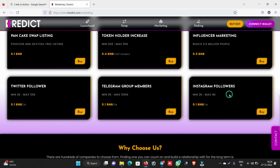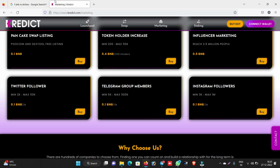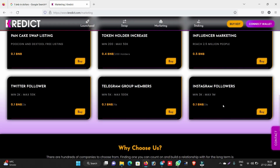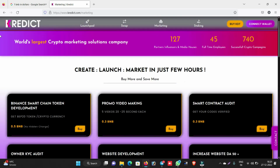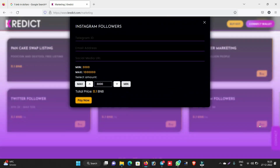Fine. And if we check 3k followers for just 0.1 BNB, let's check the price. 1 BNB is around, so we just put 0.1 BNB, it's almost 24.34 USD. Okay, just check out more pricing.